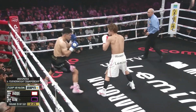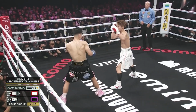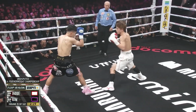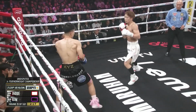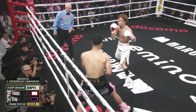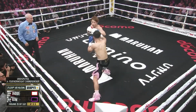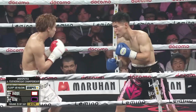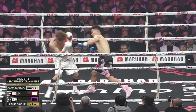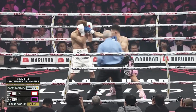For now, Naoya Inoue, the delight of Japanese fans, is at home once again at the Ariake Arena. 15,000 plus in the house to watch his third undisputed title defense at 122 pounds against Ye-Jun Kim. One of the best body punchers in the game, Naoya Inoue. Nice shot there with the 1-2. He sure did. Gets the combo off.